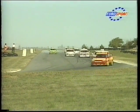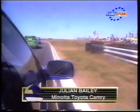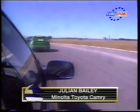Sean van der Linde is tucked in behind the Opal Vectras with Chris Aberdeen 4th. Dion Joubert is 5th, Janelle de Villiers 6th and Bailey is still 7th. Charles Wilkin is at the front of the Class B field. More race cam action from the Minolta Camry.